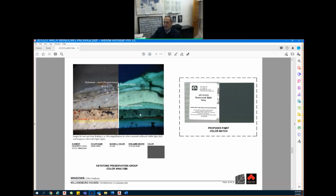We've also had another consultant, Keystone Preservation, do a color analysis where they take color chips and they bring it under microscopes to get us the correct match of those original colors. Luckily, as I mentioned before, there were approximately 350 original basement windows remaining. So through their analysis, we were able to get an exact, or as close as we think, current match with today's finishes.